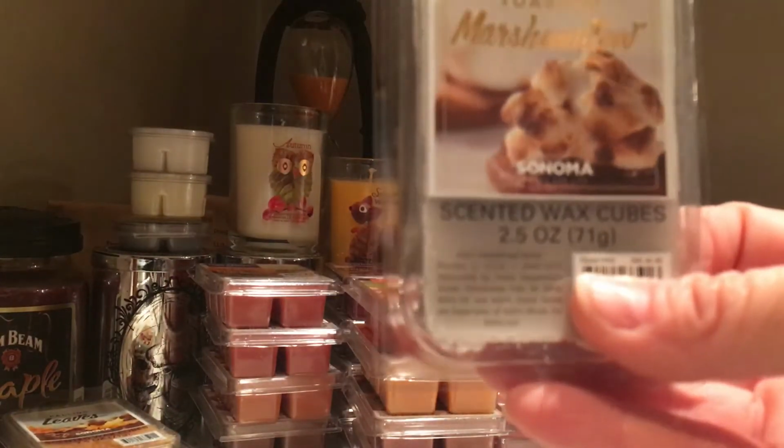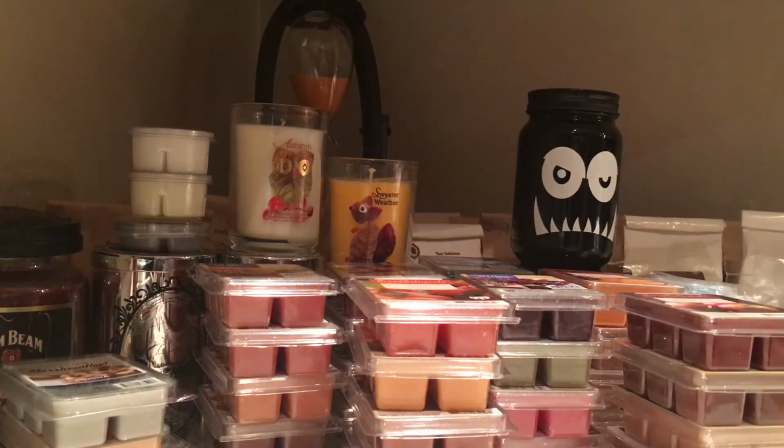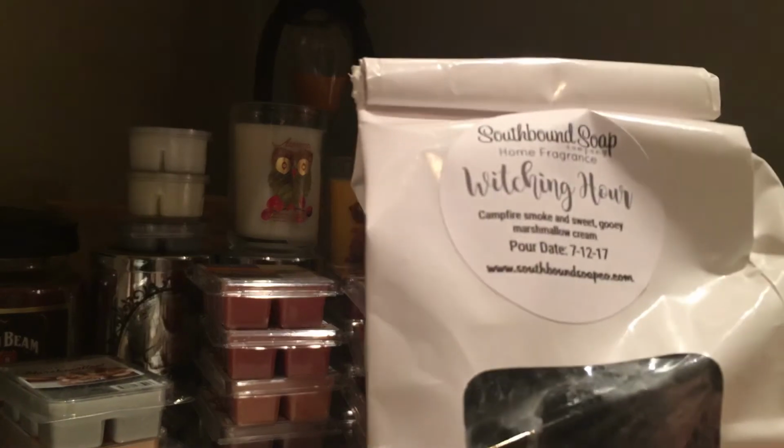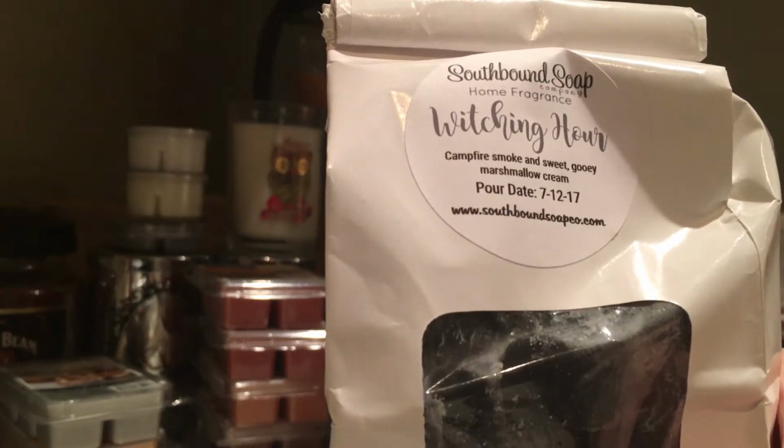And this one is Toasted Marshmallow, which really smells very much like vanilla, tobacco and all that stuff. It is amazing. It smells superb. I do have another bag here. I just received this not long ago, so I just recently added it to the basket. Witching Hour by Southbound Soap, which is campfire smoke and sweet gooey marshmallow cream.